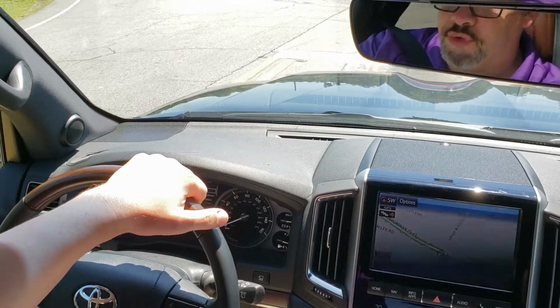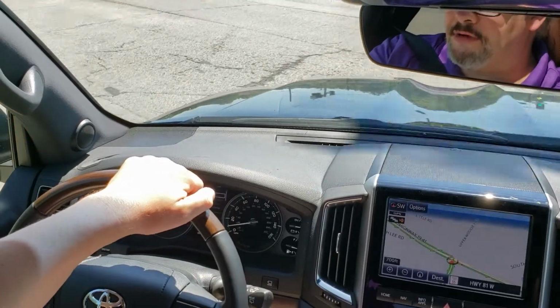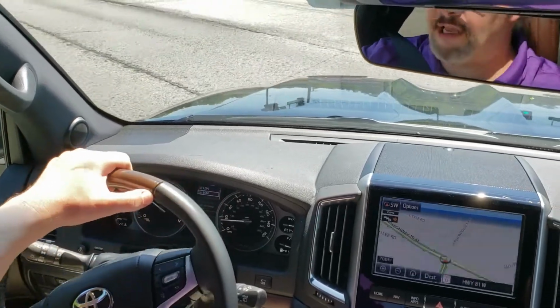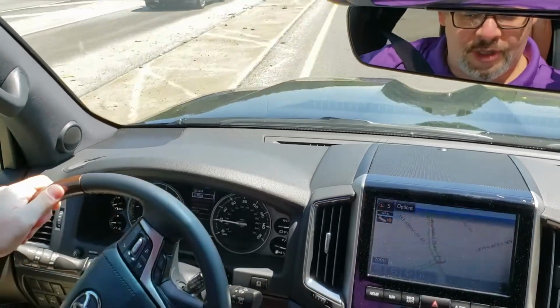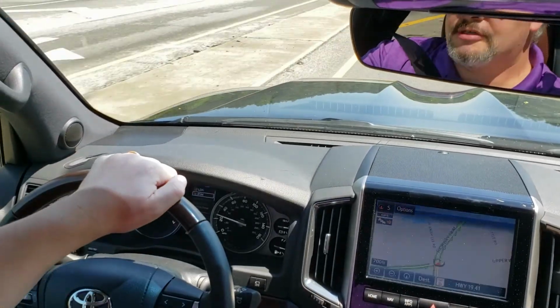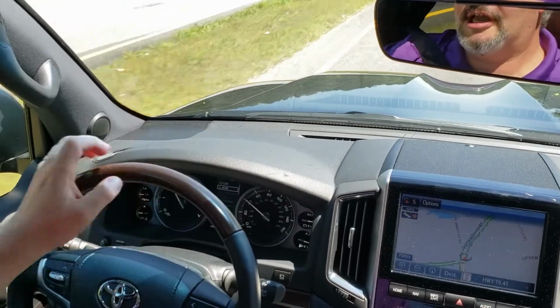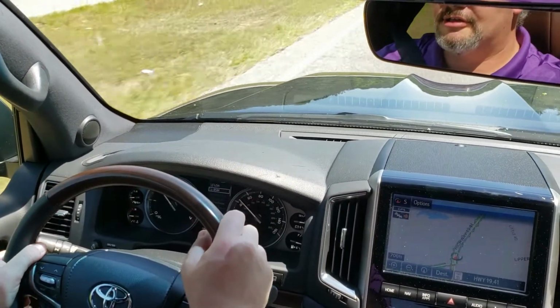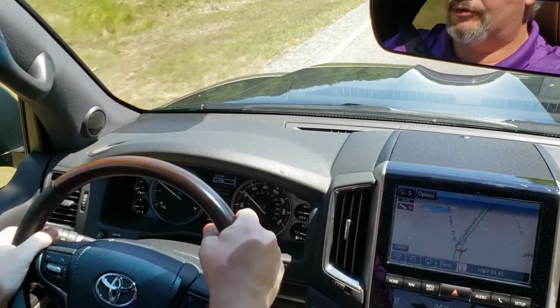Okay, so this is the 2020 Toyota Land Cruiser, and we've got the 5.7 liter V8 with 381 horsepower, 401 pound-feet of torque. So this is the real deal, kind of a truck SUV based on the truck platform. And we're going to give it a spin here.